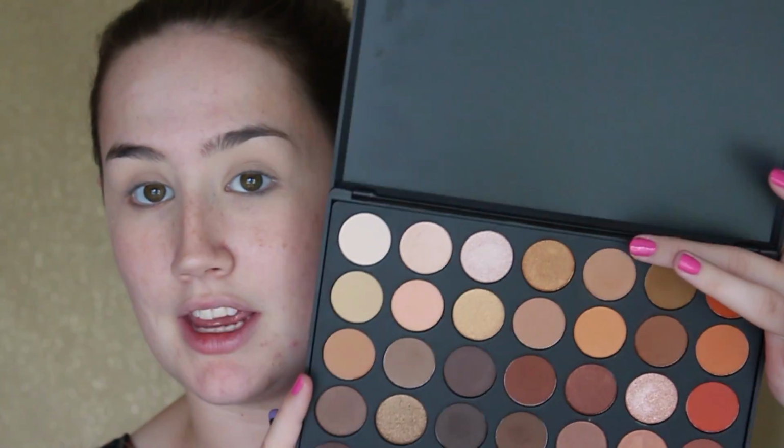So I'm just taking this brush, which is actually unbranded, and I'm going to take that shade there, the 5th shade on the top row, and I'm just going to smash that through my crease, just to give some dimension and to act as a transitional shade. The shade kind of reminds me of MAC Soft Brown, which I really like, or MAC Wedge, which is one of my favourites. And these shadows are super pigmented, like this is just with one tap.